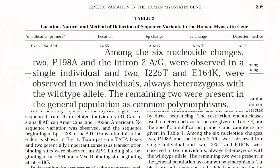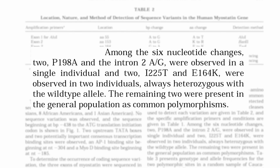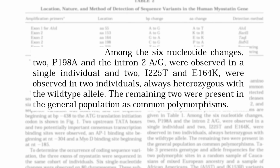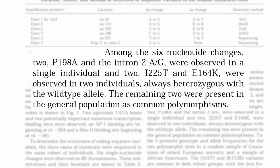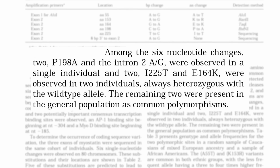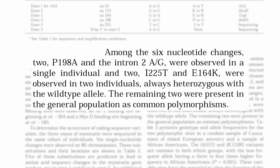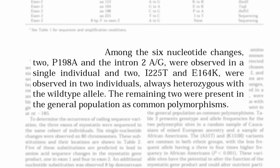So among the 6 nucleotide changes, 2, P198A and the intron 2 AG, were observed in a single individual, and 2, I225T and E164K, were observed in 2 individuals, always heterozygous with the wild type allele. The remaining 2 were present in the general population as common polymorphisms.